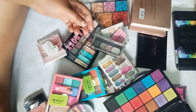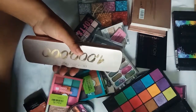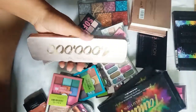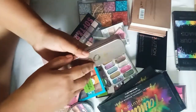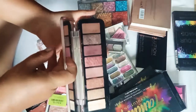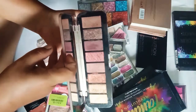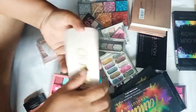Few more. Ooh, it's making me so happy. Can we just close this one, please? Don't want to get dirty, right? This is from Makeup Revolution. So once they crossed 1 million, they were selling this as well. So this has some very beautiful colors. I love this one also. This is so good. I love it.